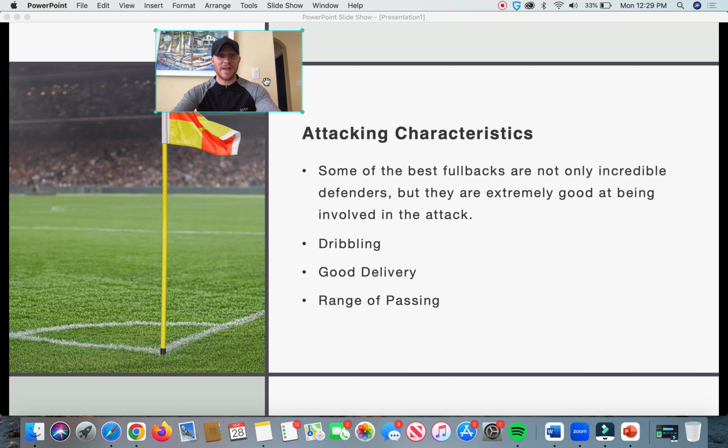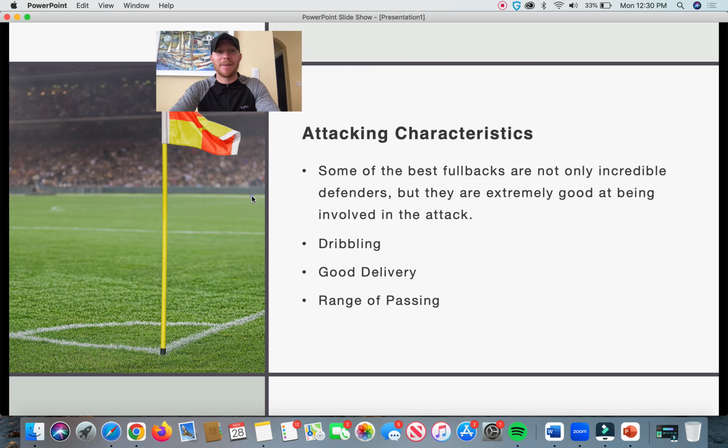Now, with that being said, those are my 3 important characteristics. We've got 1v1 dribbling or 1v1 defending, we've got speed and intelligence, and then attacking characteristics. Now, I want to get into my top 3 fullbacks right now. So I'll start with my third.